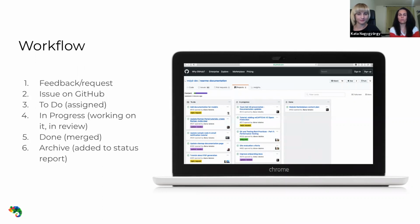We keep track of content needs and content production on the issues interface and the Kanban board of our documentation repository on GitHub. All of it is public, so you can watch issues and contribute to them too. So how does this all work? When we get feedback or a topic request from any channel, for example, there is a question on Slack that you couldn't find the answer for in the docs, then we add this as a new issue to our GitHub content project.